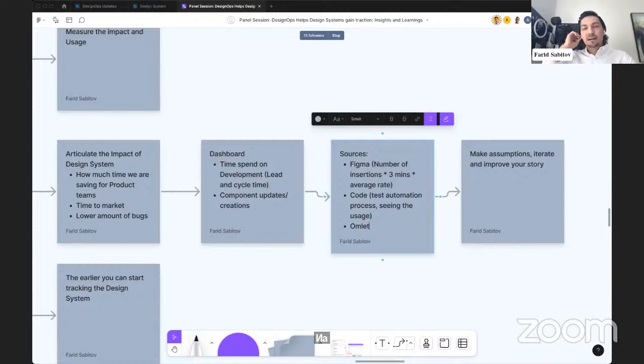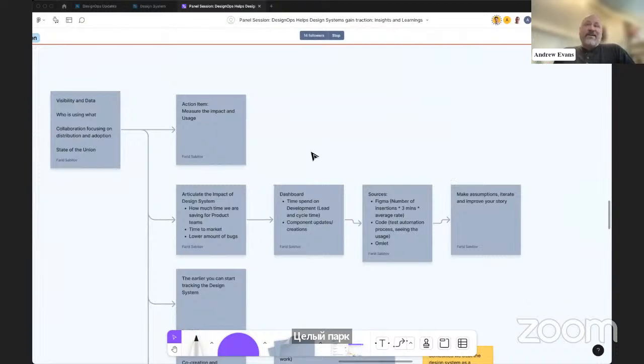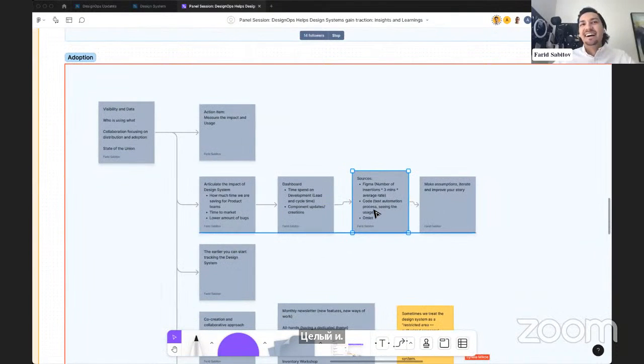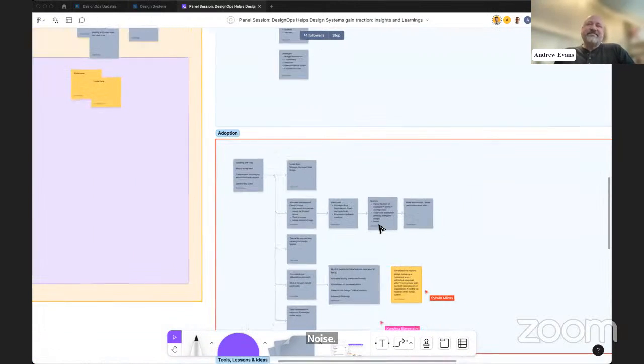Yeah, I love it. I've seen an interesting tool recently called Omelette. They are also focusing more on setting up metrics for engineering the same way as we have in Figma. But I love, Andrew, your idea on having this test automation process to see the usage of the components itself. No, I can't take credit for that. It's not my idea, but it's a cool idea. I do like it. Yeah.